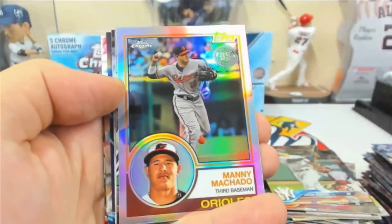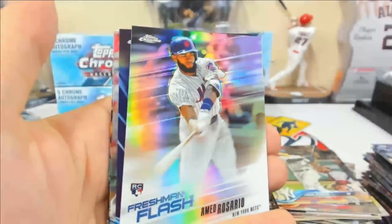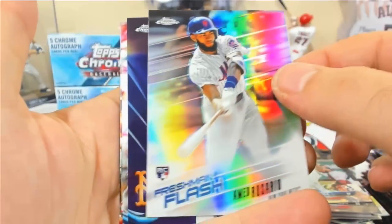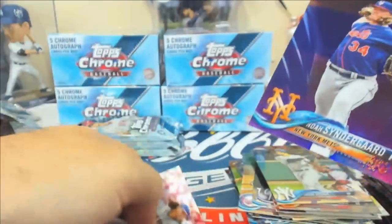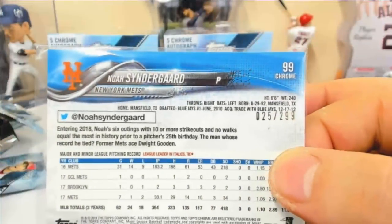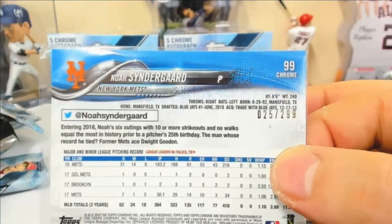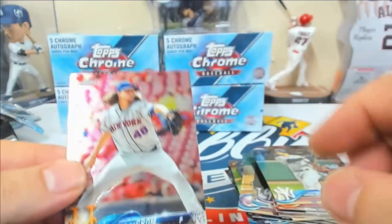Domingo Santana, refractor, Machado 83, Matt Olson, future stars, Ahmed, freshman flash, rookie, Syndergaard, purple to 299, Max, a little something. We've got options. Let's get something on the board for you here. 25 of 299 on that one. We can hit some what? Ahmed and Frankie Mejia would be nice. Mejia's a tough one, but let's see if we can get a good color auto on him.